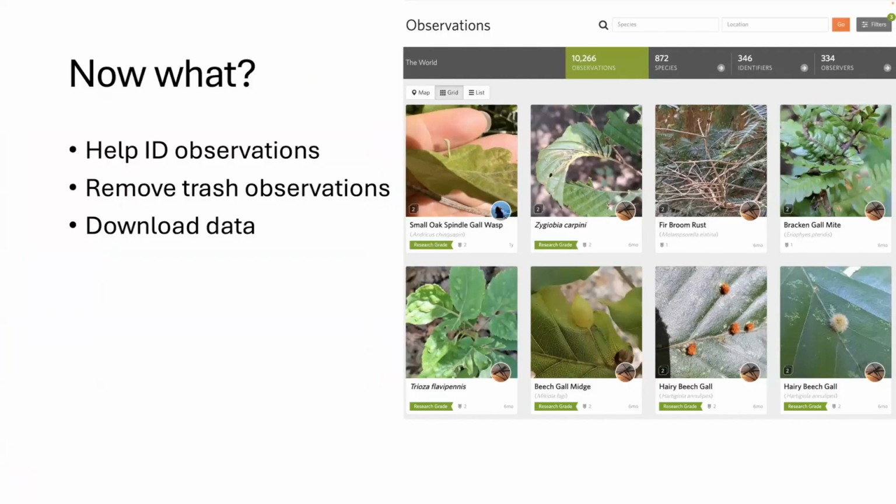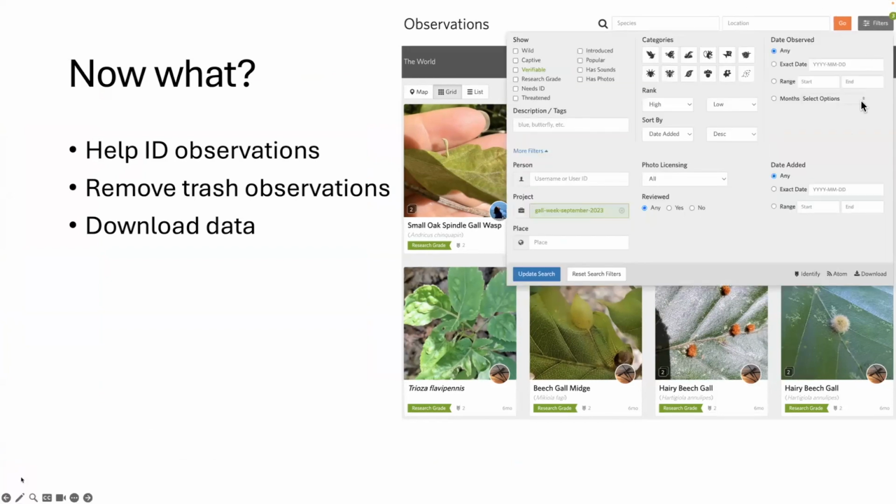Okay, what else could you do? So you could also download the data if you want to play with it, if you want to do some study, if you want to analyze it, if you want to share it with other people. So the data on iNaturalist is open to everyone. You could go to filters right here, and then go to download. You could narrow it down first because you don't want to download everything on iNaturalist. You probably want to download something specific, so you could get all the parameters you need and then download that, and then you can play with the data.